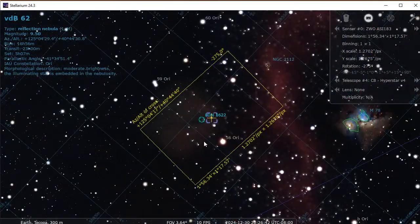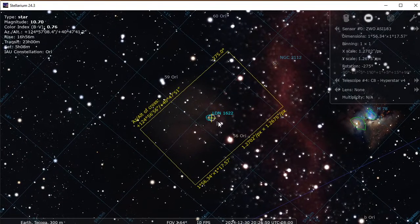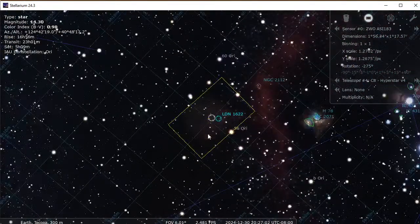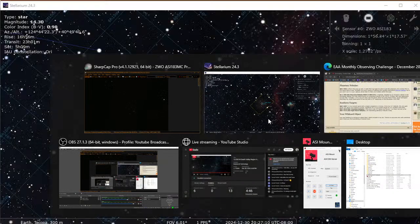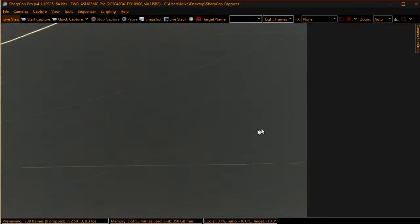Is that going to do it? Yeah, so this dark nebula is what we're going to do next in here. Try and center this up a little bit better. Yeah, there we go. That's better. Okay. All right. Thank you, California Nebula. Beautiful, as always. And let's go to the next item on our list. Dark Nebula Object. LDN 1622.